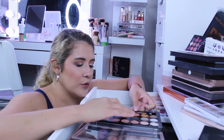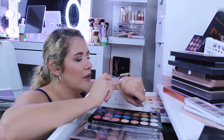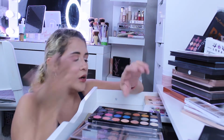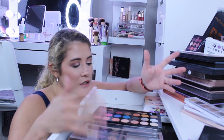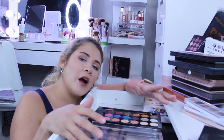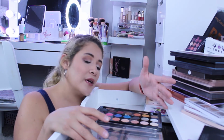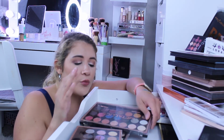I'll swatch this blue one really quickly. That's what it looks like, FYI. And then when I swatch it on my hand, that is what it looks like on my hand. Again, great pigmentation, great quality. I'm not going to knock them at all. But I just don't touch these enough. I just feel like I have other palettes that are more high-end, and these are drugstore. And yes, this is more actually drugstore prices, because I think these palettes were $10 when I bought them at Target or at Walmart. I know they've reformulated them.